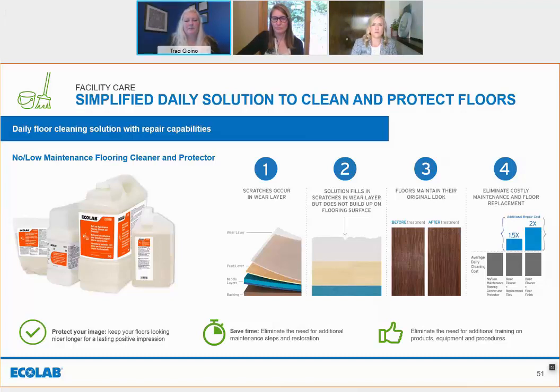This Cleaner Plus product delivers a simplified daily solution to clean and protect your floors without adding any additional gloss, which can make floors look plastic in appearance. No Low Maintenance Flooring Cleaner and Protector repairs minor scratches without applying traditional floor finish or requiring additional maintenance steps like burnishing. For heavily worn floors, just increase the product dilution to the rejuvenate level until an even appearance is achieved. It is convenient, safe, and flexible to use with mop and bucket, auto scrubber, or spray applications, so it integrates seamlessly into your current daily cleaning regime.